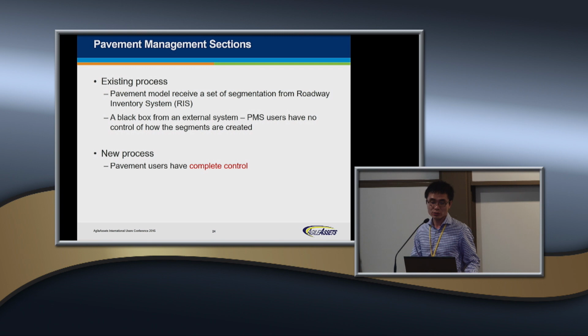The next highlight I want to talk about is that, coming with this new implementation, we brought in a new process to develop pavement management sections. As Mike has mentioned, in the existing process, the model just imports a set of sections from the roadway inventory system, RIS. But the problem was, first, there are some issues with the dynamic segmentation in RIS, and also RIS is an external system to the pavement program area. Therefore, pavement users don't have any control over how those sections are generated. So the keyword of this highlight is that now the pavement users have complete control of how they want to generate the pavement sections, and will be able to make changes to it whenever necessary.